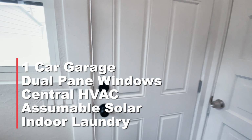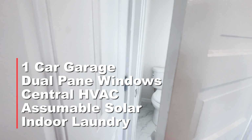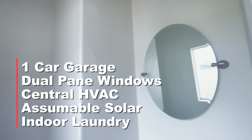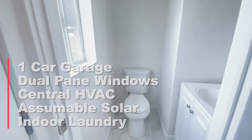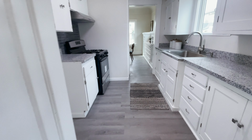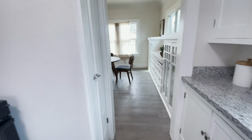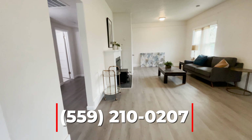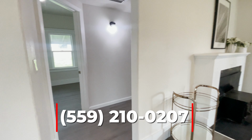It also features a one car detached garage, dual pane windows, central heating and cooling, assumable solar, and an indoor laundry room. This home has been fully remodeled and is turnkey, ready for you and your family to call this place home.